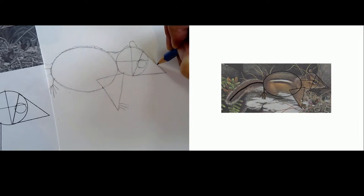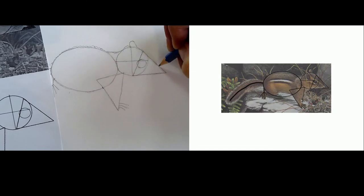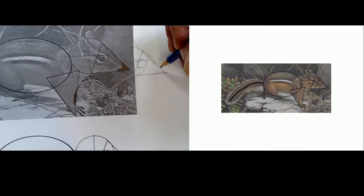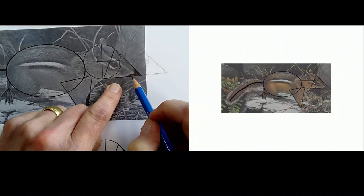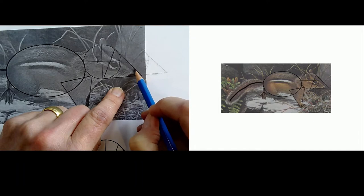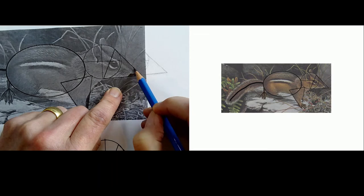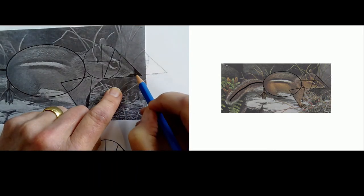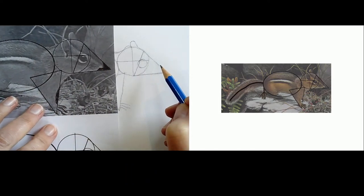It comes into the triangle. And obviously our chipmunk does not have a pointy beak like this. I'm looking at how in the triangle that we've created, there's what we call negative space. And I've actually colored that in. I've shaded that in with my pencil right on my reference image. And you can see that this triangle now has a little bit of area where there is no chipmunk. So we call that negative space. So we're going to try to recreate that negative space on our triangle. So let's have a go at that.